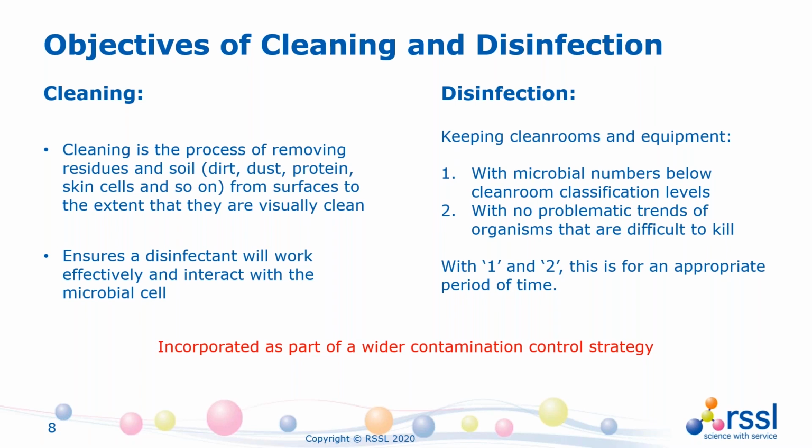And this is important because a disinfectant will not work properly if there is a presence of soil, particularly grease and protein. That's because the disinfectant needs to be able to reach the microbial cell wall, and the soil acts as a barrier. And it's for this reason that the revision to EU GMP Annex 1 puts a particular emphasis upon cleaning, and we discuss that later.